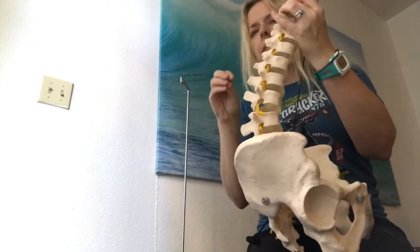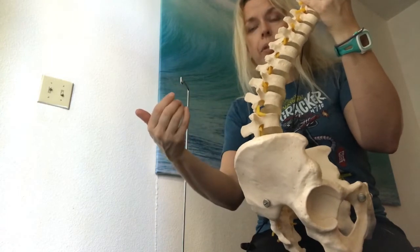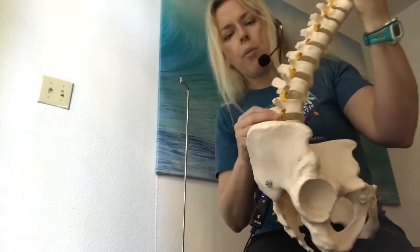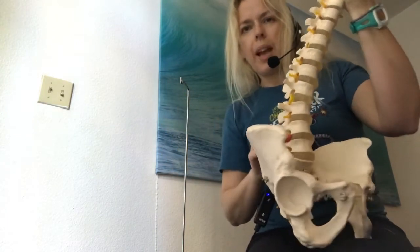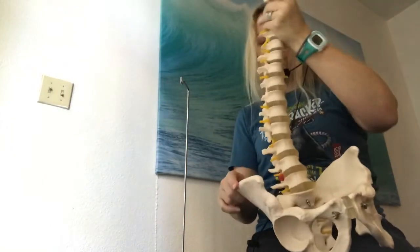Now, if you're sitting in that position for long enough and that jelly stuff is all moving towards the back for long enough, what will happen is that you will end up getting, I don't know if you can see this. Can you see that red thing there? That is a bulge. That's a bulge in the disc.